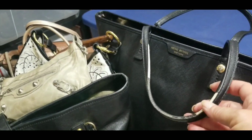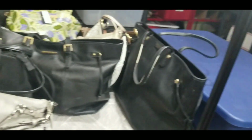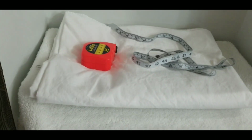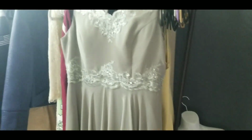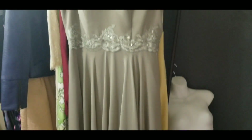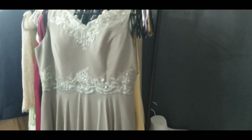I pulled the Henry Bendel because look at the straps. I need to do some edge coating here. But all nice bags. This is where I do the smaller items or take pictures of the tags. Yeah. So this rack is my working rack, or it's supposed to be my working rack. But there are things on there that are listed that I just don't have the heart to put in bins.